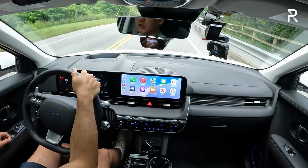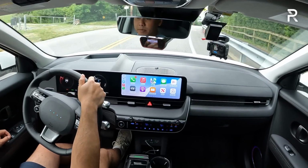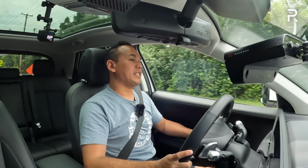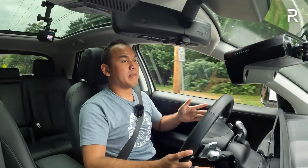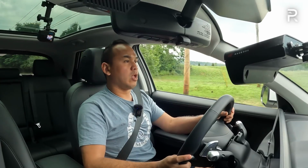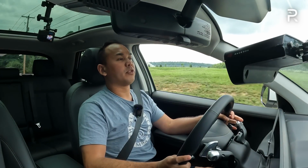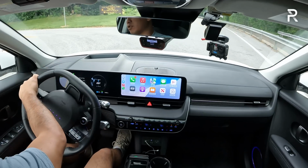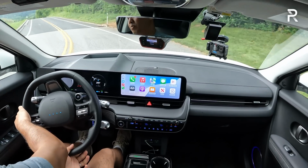The Limited that we're driving also has 20-inch wheels. Keep in mind, if you go for the SEL trims and below, you'll have a 19-inch wheel that improves the range to 290 miles. The best range for the Ioniq 5 lineup is the SE long-range rear-wheel drive, which will do up to 318 miles of range. Again, that's very impressive figures. Keeps up with vehicles like the Ford Mustang Mach-E.